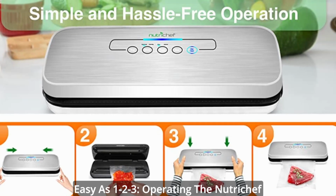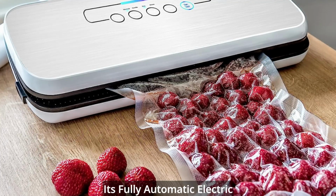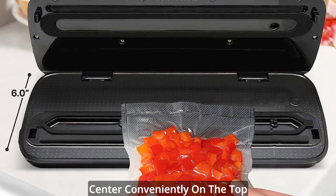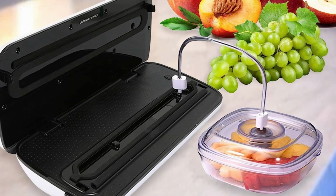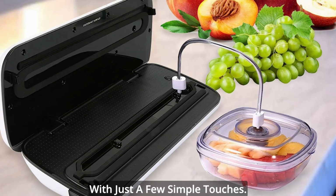Easy as 1, 2, 3. Operating the Nutrichef Pkvs Sealer is a piece of cake. Its fully automatic electric plug-in design places the control center conveniently on the top panel, featuring soft-touch digital buttons and LED indicator lights. This smart device is always ready to serve your family's culinary needs with just a few simple touches.